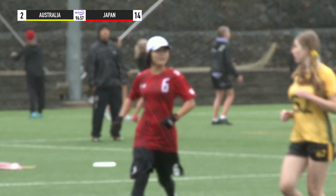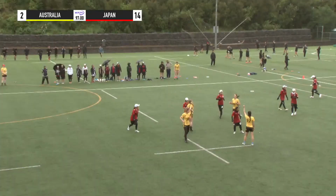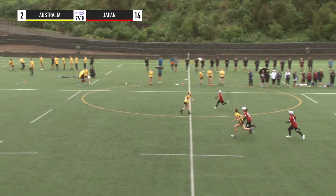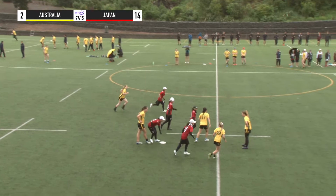This is exactly what I was talking about. That intensity is here right now. Australia does not want to let this game end just now. Megan Lee, number 33 for the Australian side. Koning manages to get separation from Yoshida, boxes underneath it, doesn't manage to get the read as the disc fades toward the near sideline. Great positioning, not quite enough.